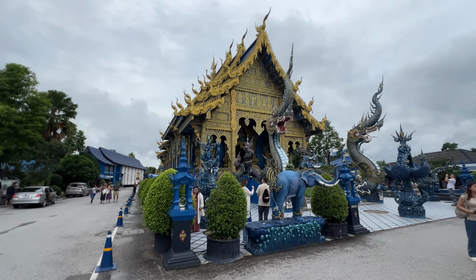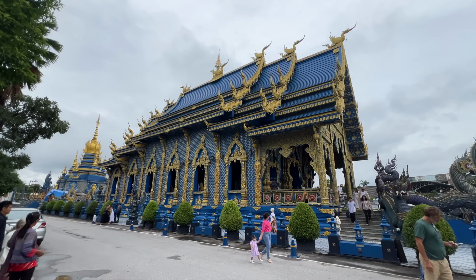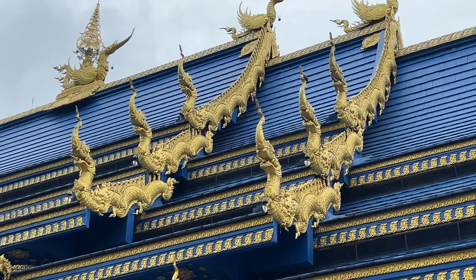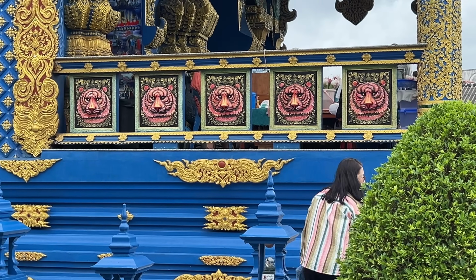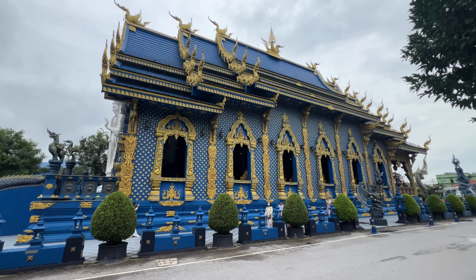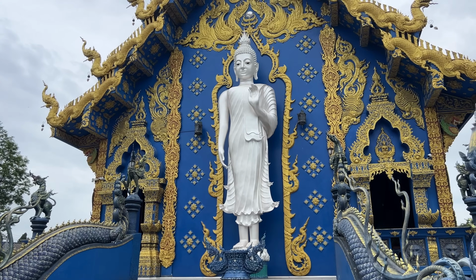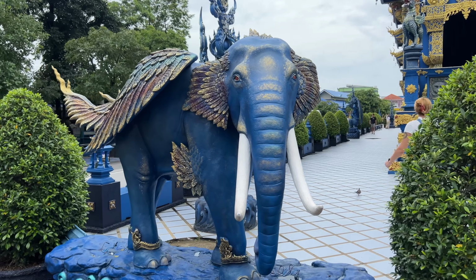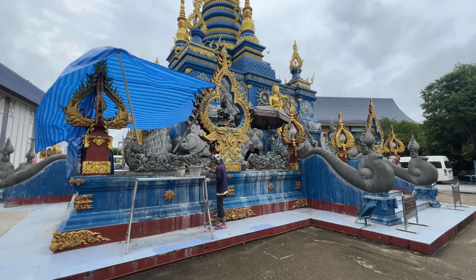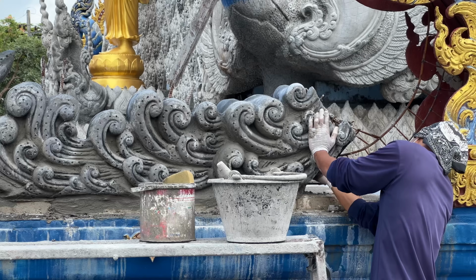The Blue Temple's construction was initiated by the local community in 1996 to replace an old abandoned temple which previously stood on the site, though construction did not start until 2005. Its final design was realized by local artist Puta Kabkau, who learned from Chalamchai Kositipat while working on his famous Wat Rong Khun just outside the city.